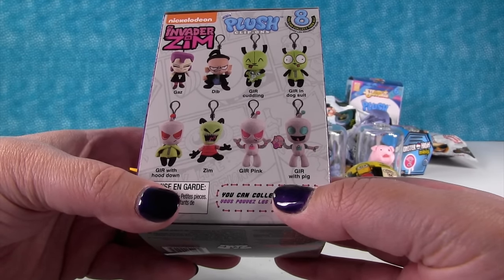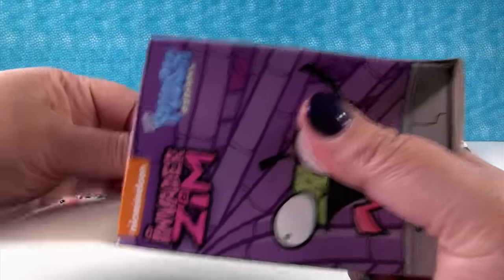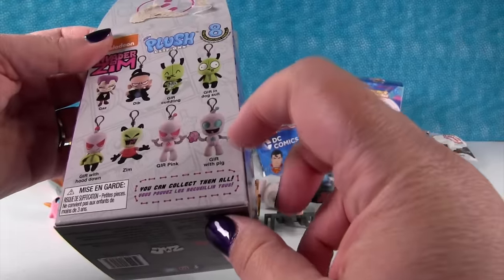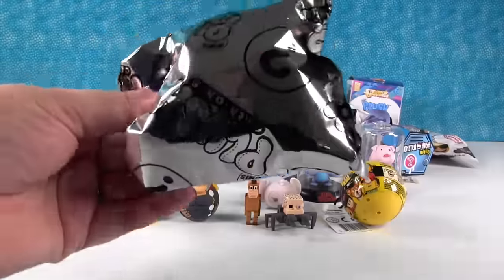I want Gaz. Yeah, I could go with that. We'll go with her. Gaz. Okay, Gaz. I was trying to look and think. I kind of really like Gurr with Pig. Okay. And we already have Waddles, so that would go.